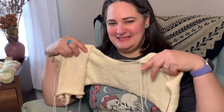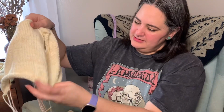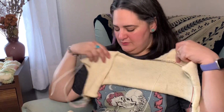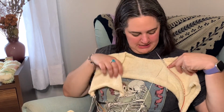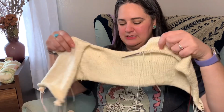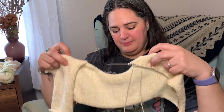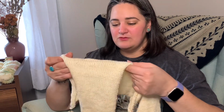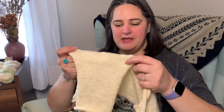So yes, this is the start of my sweater. I have knit the back part. It's curling up a little bit here, and then the right front is done, and I will probably knock out the left front today, and then you join and work in the round for the bottom of the body, and then obviously sleeves. So yeah, this has been really enjoyable so far. It is a new construction technique for me.